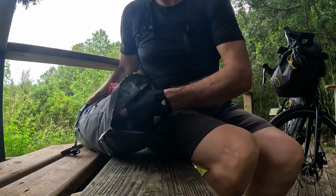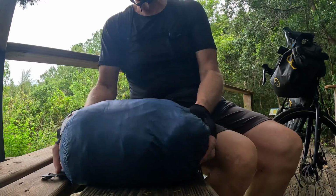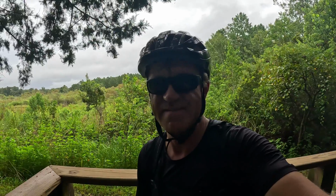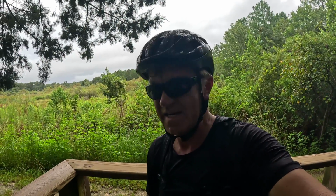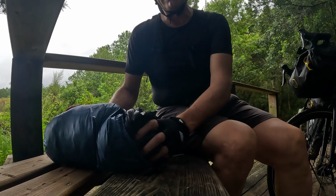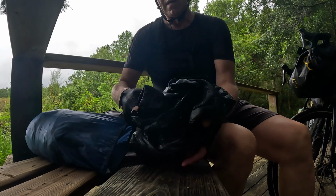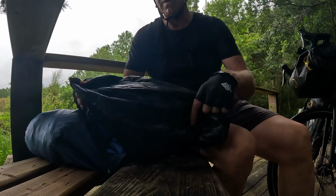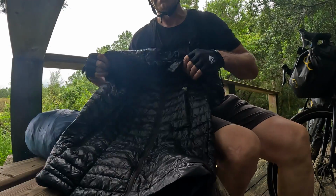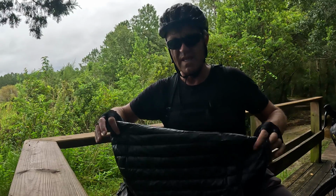So these are my clothes. I'm carrying 3 pairs of everything: shirts, underwear and socks. I like to keep them in a bag so it's more organized. I also have a vest, a down vest. This is really good. It keeps you warm on a cold day.